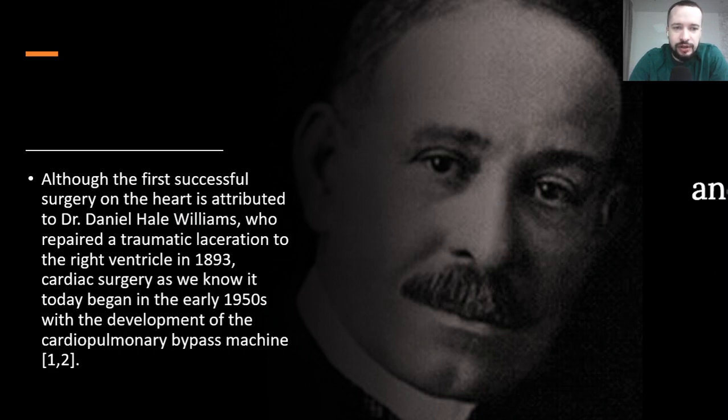He is Doctor Daniel Hale Williams. The first successful surgery on the heart is attributed to this doctor, who repaired a traumatic laceration to the right ventricle in 1893. Cardiac surgery, as we know it today, began in the early 1950s with the development of the cardiopulmonary bypass machine. And in this lecture you will see and hear about this machine.